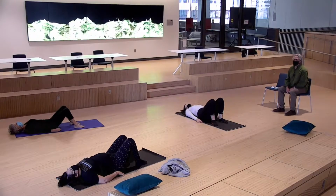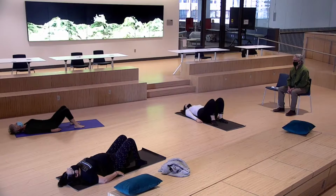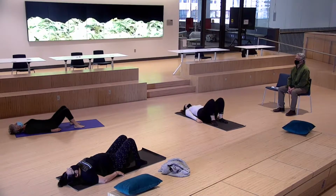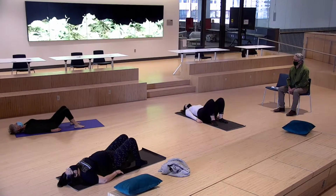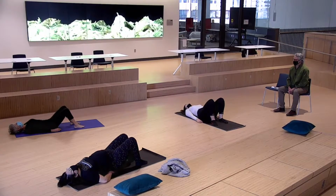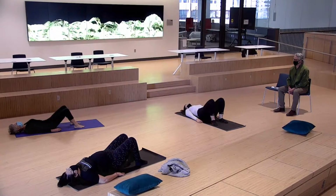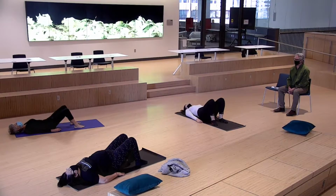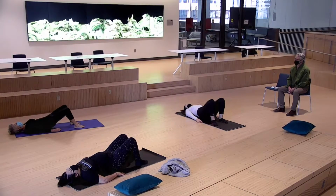And now, very, very slowly, lift your tailbone and one vertebrae at a time, and see if anything has become clearer or more distinct in your movement of your spine as you move your spine off the floor, one link at a time. Is it becoming smoother, easier, more comfortable, more restful?